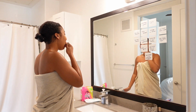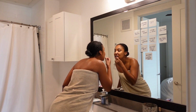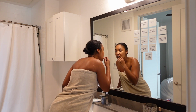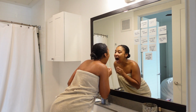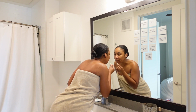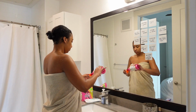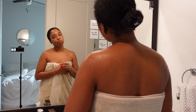So I'm gonna floss with some floss picks. You can get any floss picks. There are expensive ones and inexpensive ones. I think it doesn't really matter so long as you make sure you are, girl, get in there. Please get in there. Don't leave any tooth unflossed, because food is gonna get caught in there regardless, so you need to help it get out. And just in case there's anything left behind, I wanna go back in with my TheraBreath. I'm sure you guys have seen this all over TikTok.